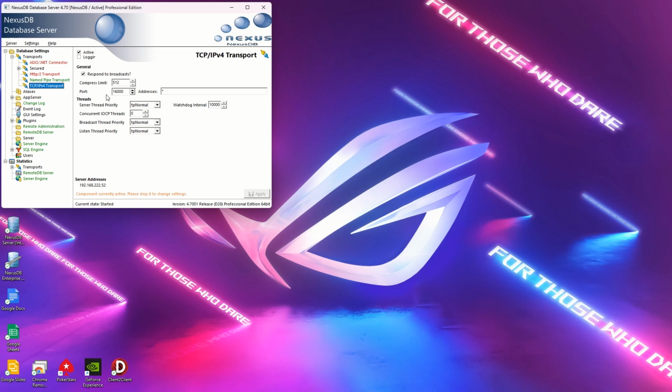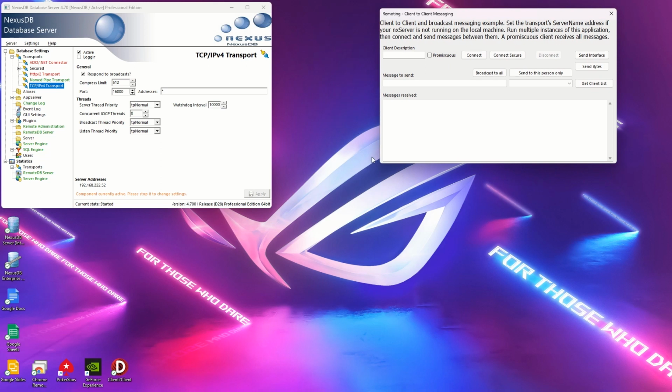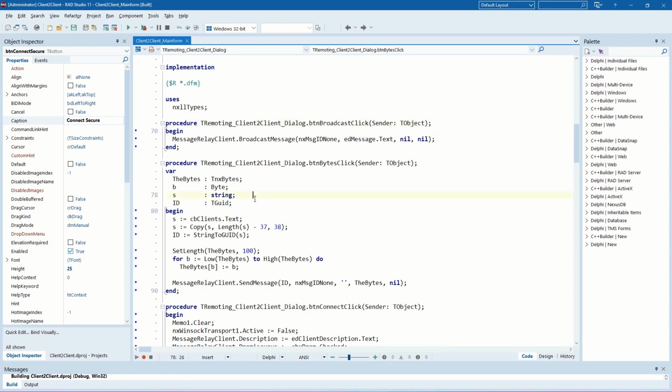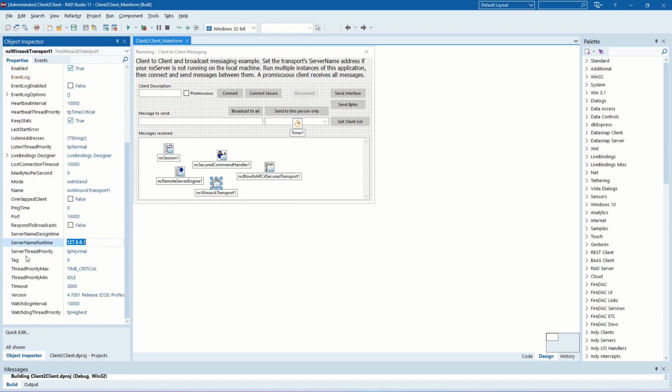So now all you need down here is the client-to-client messaging icon, which points directly to it, as you can see in the examples folder there. Now, if we double-click that, up pops a client. Because I'm running on my own machine, you will have noticed in the Delphi code, let me just bring the code up again, that in here the actual remote server engine is set up. Remote server engine at runtime is 127.0.0.1. So that's the loopback adapter.